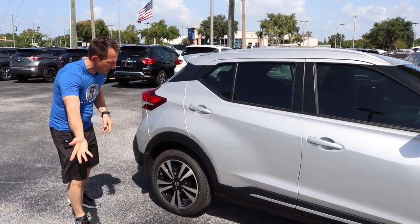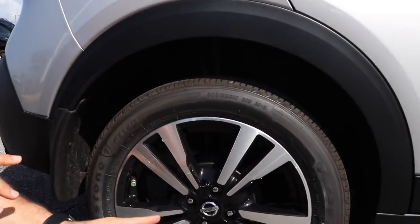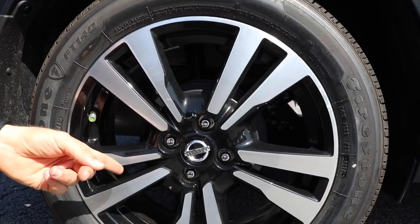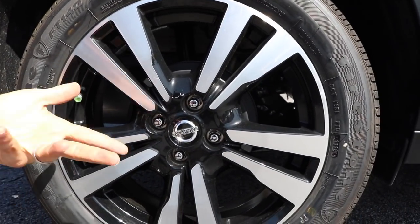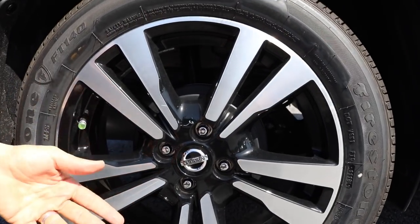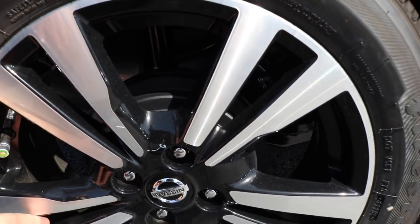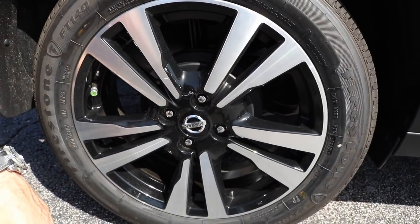Now here's the zonk. I'm gonna have Tom come and zoom in here. I can't remember the last time I've seen a drum rear brake on a car. This is a brand new, fresh off the truck, 2018. Nissan, I'm sure, is gonna use this design for the next at least 7, 8, 9, 10 years. They got drum brakes in the rear.